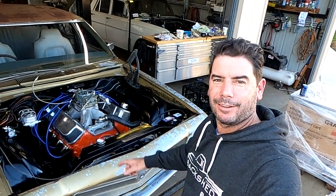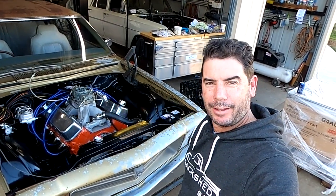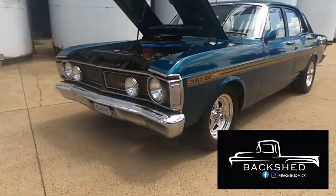This time on Backshed, I'm putting a big block Chevy in a ratty HQ. Let's take a look.